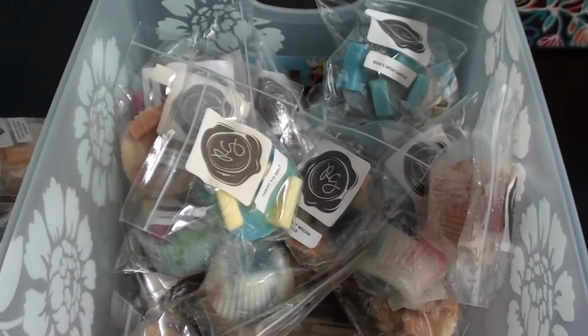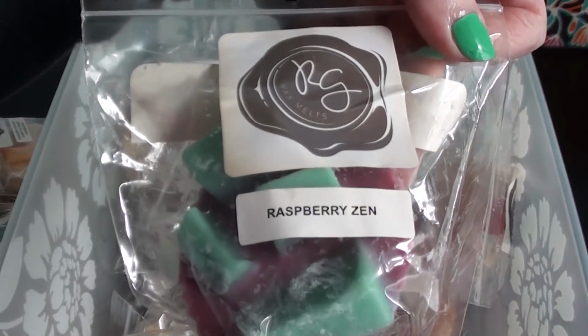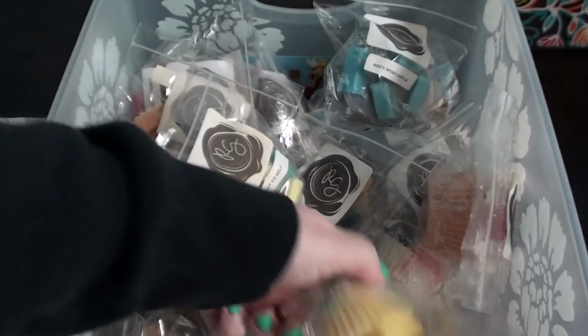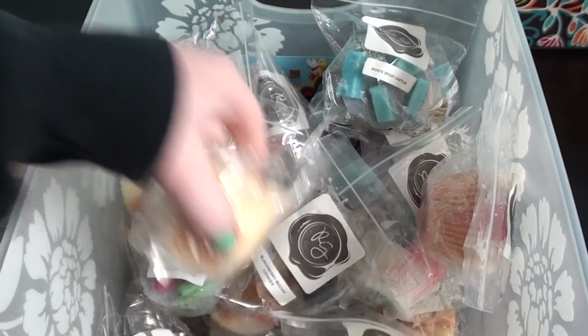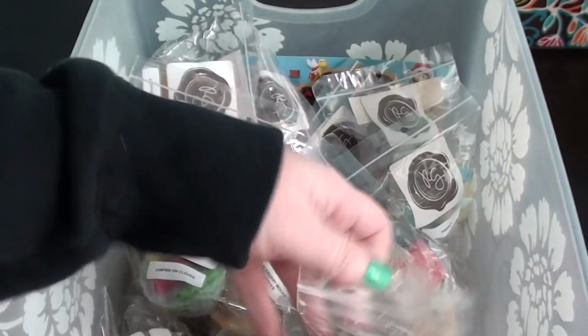Strawberry lemon wackadoodle. Raspberry Zen. Don't love this one that much. I need to mix that with something hot and humid. Okay, so I think that's pretty much it in here. You get the idea.